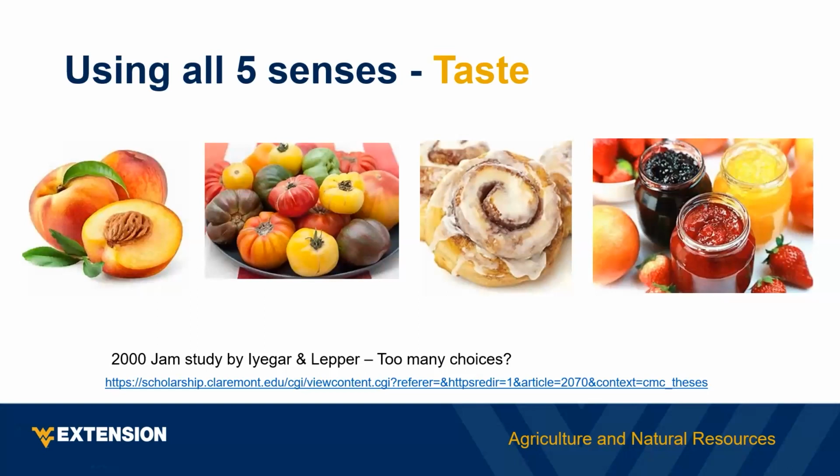Moving on to the five senses of taste. You can, of course, offer tasting at your booth, but remember that if you do that, that may involve additional measures such as food handler certification or a washing station, depending on the requirements for your area. But even just having cut produce there so people can smell, and then that reminds them of the taste of peaches.